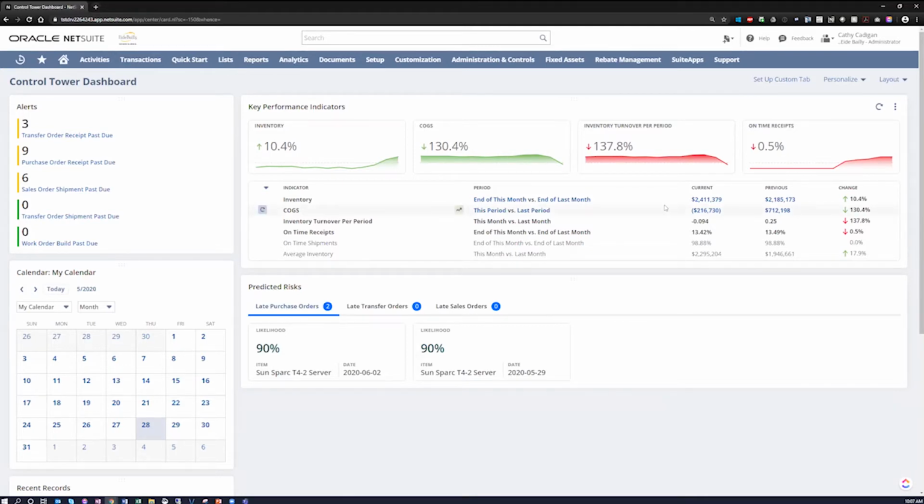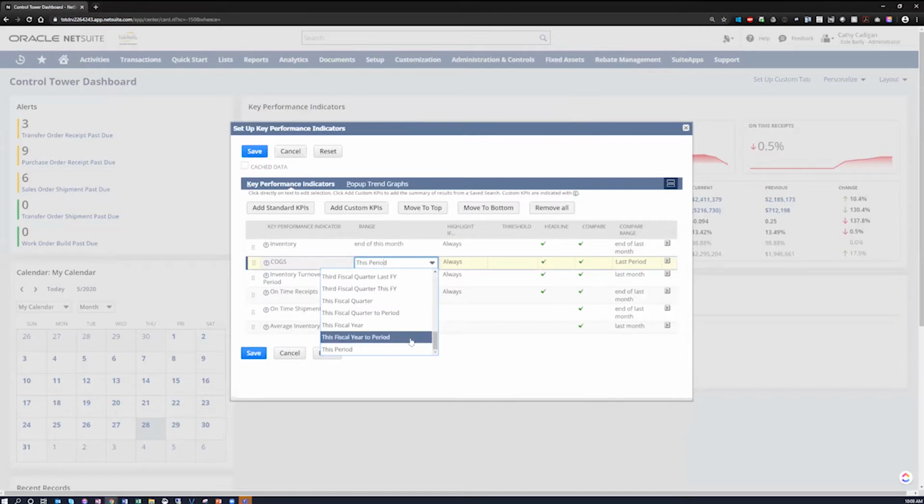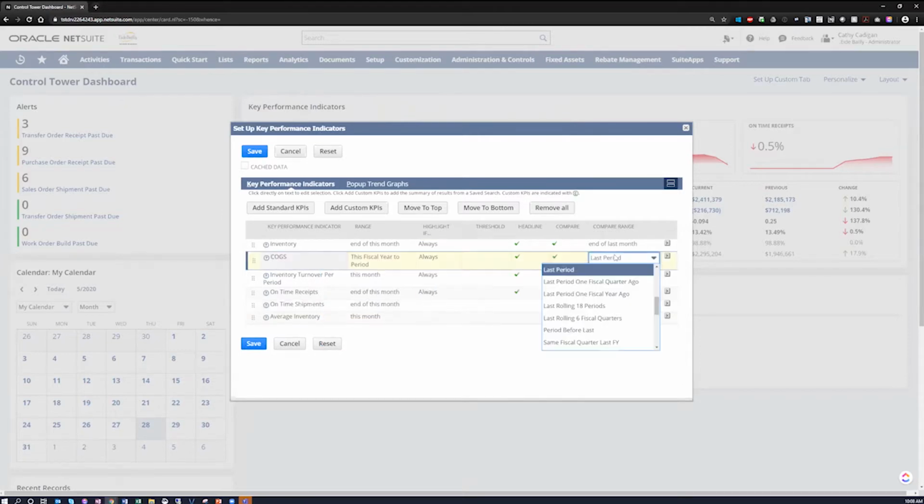For instance, if I wanted to look at my cost of goods sold for last year to this year to date, I can simply click on Setup and edit my KPI portlet to reflect that. So I'll change this range for this fiscal year to period, change my comparison range to last fiscal year to period, and hit Save.